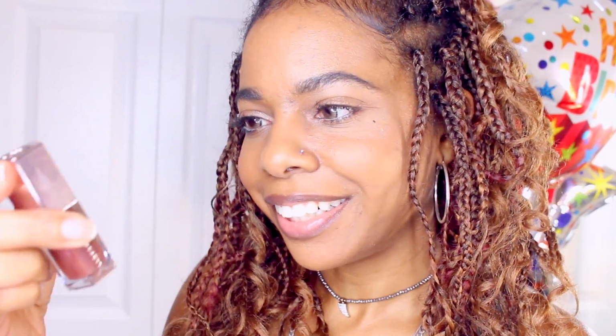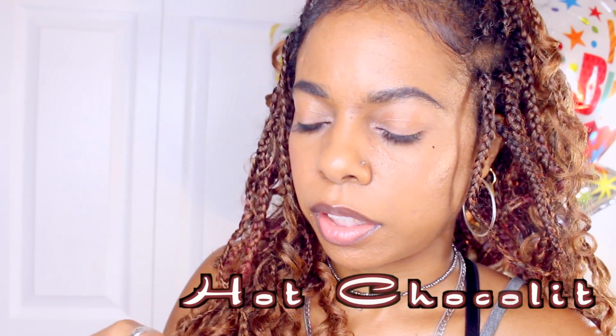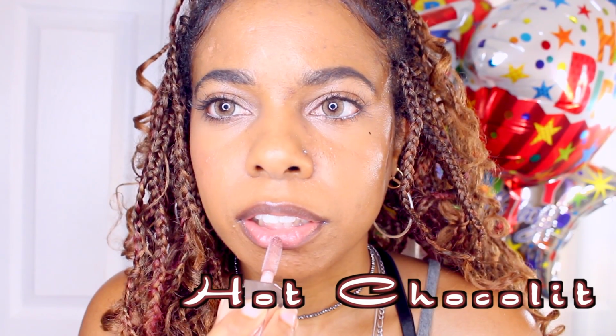The next one I'm going to try is Hot Chocolate. This is the brown one. It looks pretty, like a brownish shimmery color. Let's see how this looks. I'm kind of excited to try this one because it's brown. And they all have a fruity scent.